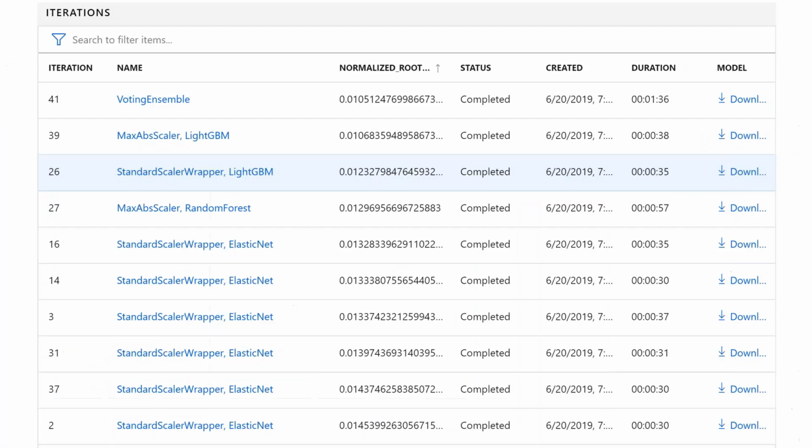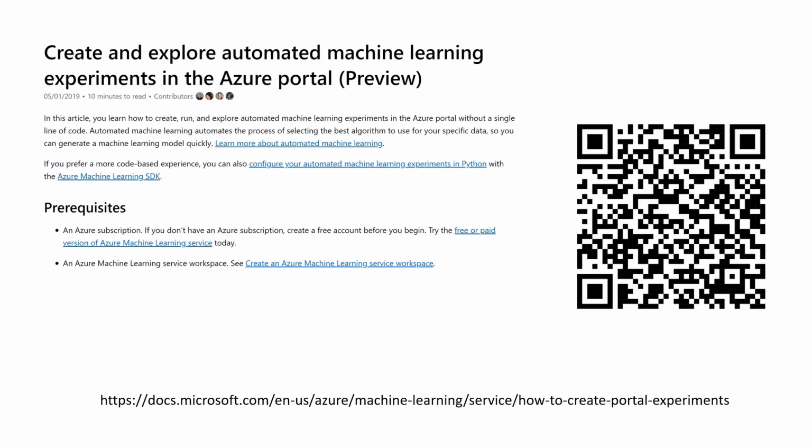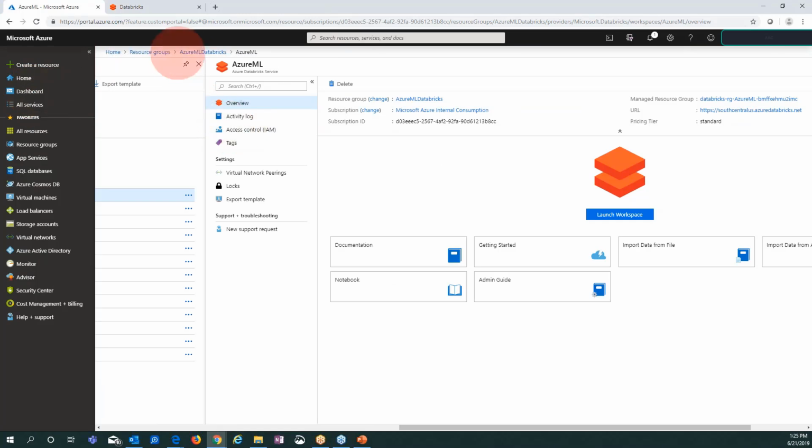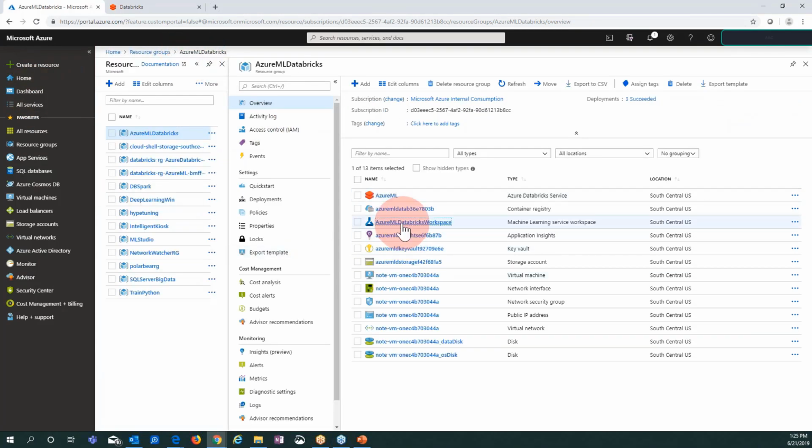That's the idea. And then here's a zoomed-in version of iterations that are running, which shows you the name and the normalized root mean square error. One of the reasons I'm not going to run a full one is because it does take some time to do that. We do not have enough time, but you will see how to do that in the portal. There's a web page that has to do with how to do this. And you look at the date here, May 1, 2019. So this is relatively new documentation. This is automated ML.